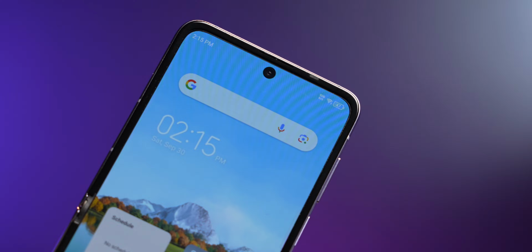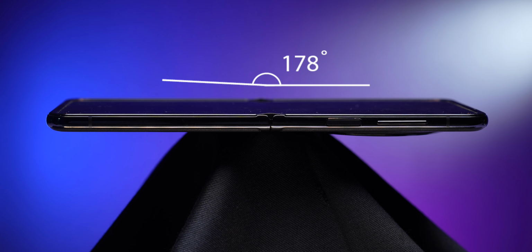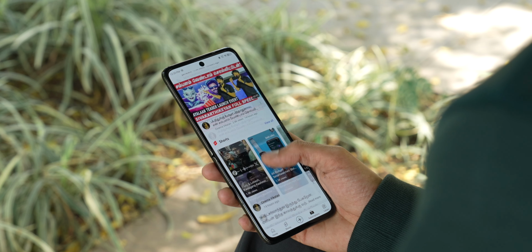Now, once you open it, of course, you get this big display inside, and around it are raised plastic bezels, which ensures that the display doesn't get scratched. But one thing I noticed is that when it's unfolded, it doesn't sit entirely 180 degrees flat. It's about 178 degrees. There's a little bit of a bend that you can see. Moreover, on the display, you can see the crease and feel it too when you're using it.